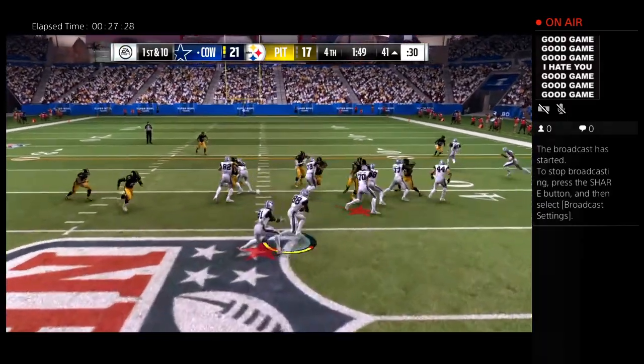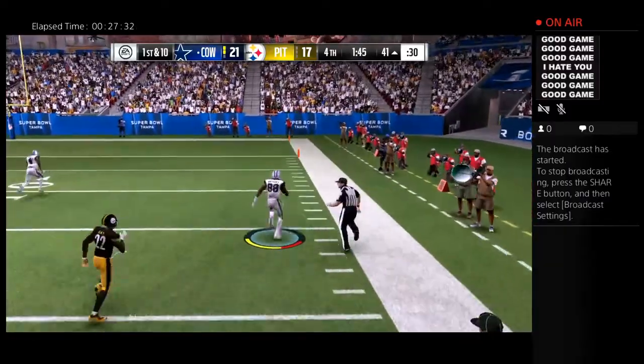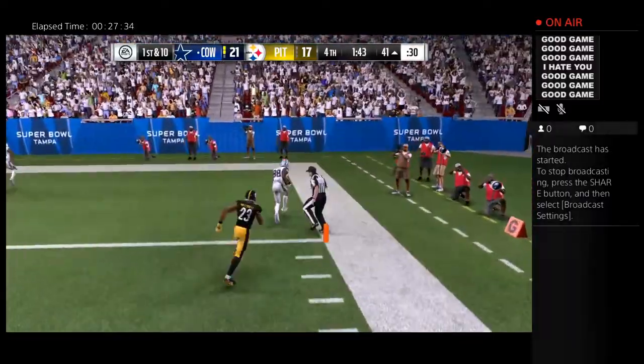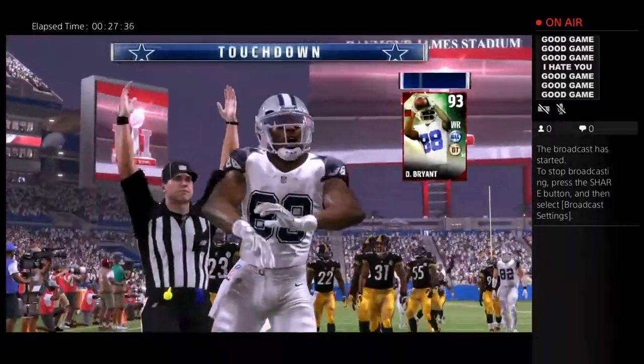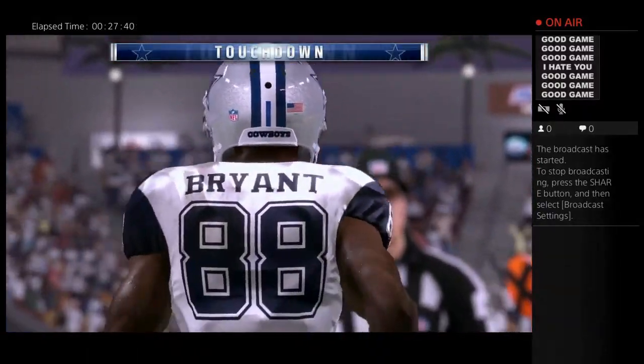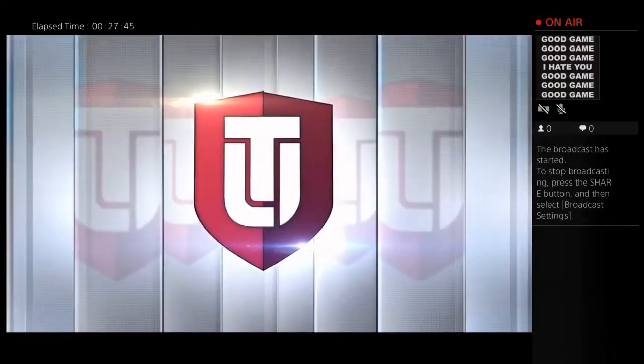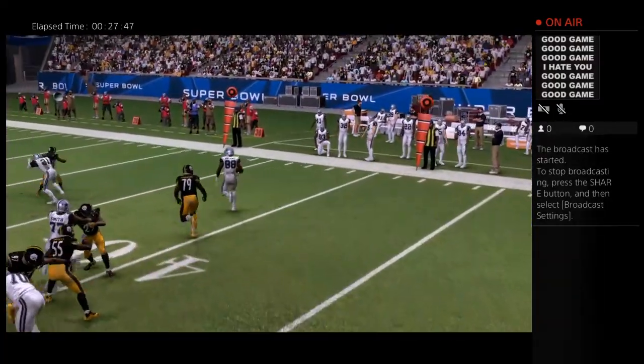Here's a direct snap to Elliott. They put it in the hands of Dez on the end around. The 20. Dez Bryant with nothing but green grass ahead of him. Touchdown, Cowboys. Dez Bryant, 41 yards. And the Cowboys will add on to their lead.